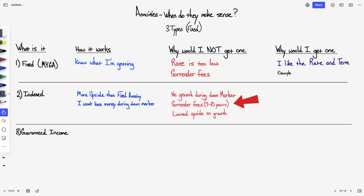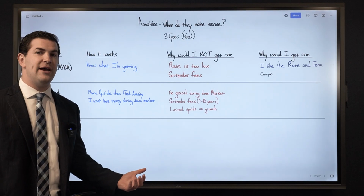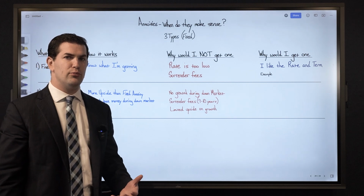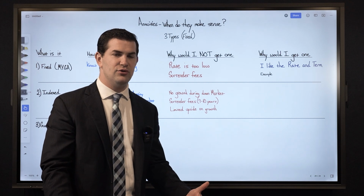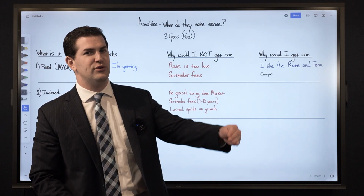Another reason, like the fixed annuity, surrender fees. With most indexed annuities, I usually see between a 7 and 10 year surrender period. And then last, there is limited upside on the growth. So, for example, if the stock market produced 30% one year, the chances are likely, just from the annuities we've seen over the years, that we're probably not going to experience the full 30% upside.